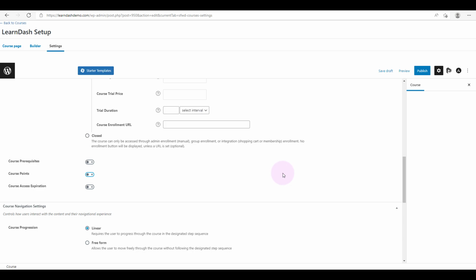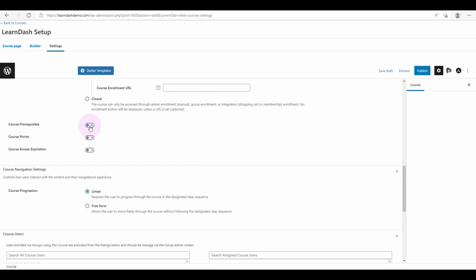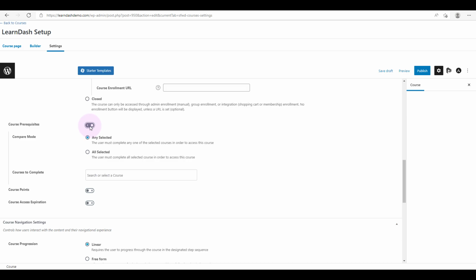So scrolling down, the final remaining options are course prerequisites. So if, for instance, you want your users to have completed some of your other courses prior to taking this course, you can enable this selection and enter whatever course it is you want them to take before this one. There's a list of three courses we already have installed on our site, so you could choose any of those. But we're not going to require any course prerequisites for this.